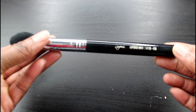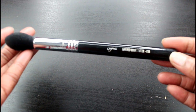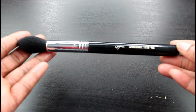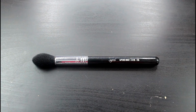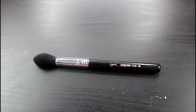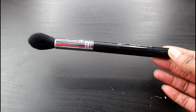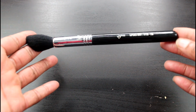This is a great brush. Again, the quality: I've had it for years and it has never shed or fallen apart. Sigma makes some really great quality brushes. People always ask me, what's so great about the Sigma brushes? Are they really as great as everyone says they are? And with the options you have right now, there are so many brands making really nice quality brushes. But for me, Sigma's quality is just, like I said, I've had these brushes for years and years and years, and they still look exactly as they did when I first purchased them. So for me, that's what makes Sigma brushes so special.